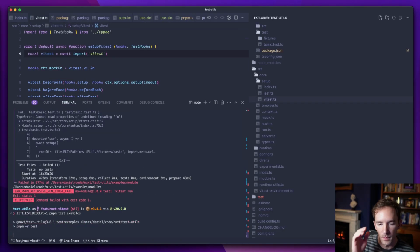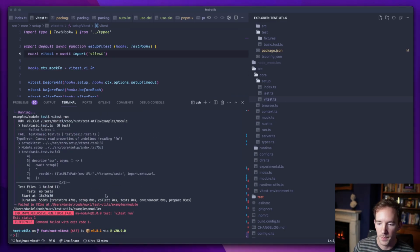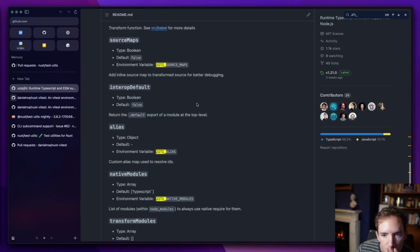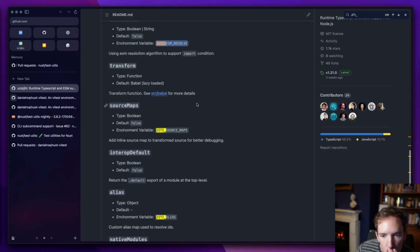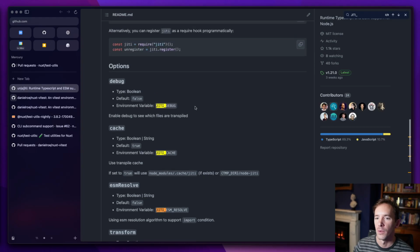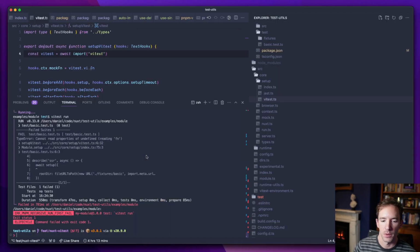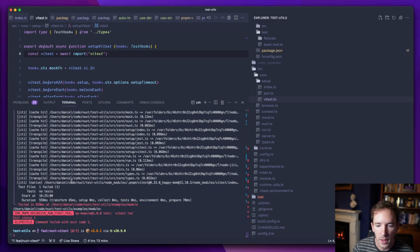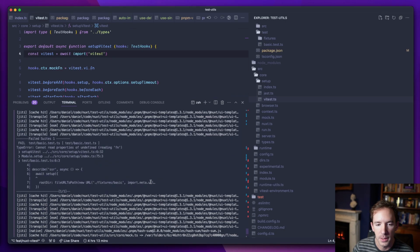Nope. Let's try Jiti debug, just see what's going on. So we are using native import of vitest. That's what we're expecting.